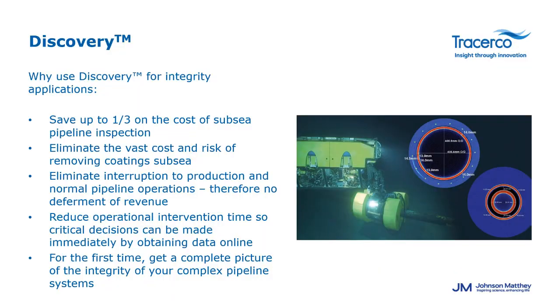So why do clients use Discovery? Well, it offers significant cost savings on subsea pipeline inspections. When you take into account that you don't have to remove the coatings, you can quickly scan and provide highly detailed data to inform decisions very quickly. There's no interruption to the process, which means no loss of revenue, as well as reducing the overall time from a problem arising to resolving that problem.